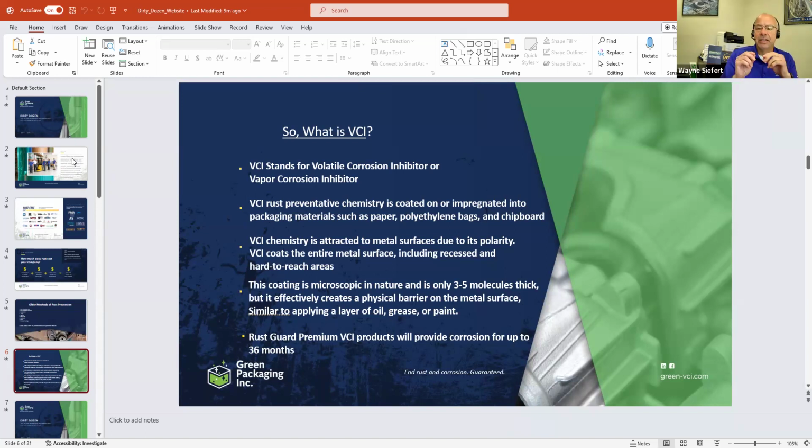The VCI chemistry is attracted to the surface of the metal, and it effectively coats that surface with a microscopic layer of rust-inhibiting chemicals. It creates a barrier that won't allow moisture and oxygen to penetrate, and those are the things necessary to form rust and corrosion. So these VCI chemicals coat the entire metal surface, including the recessed areas and hard-to-reach areas, and effectively prevent rust for up to 36 months.